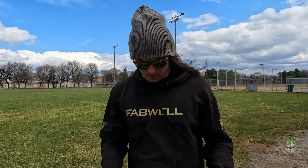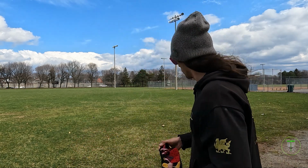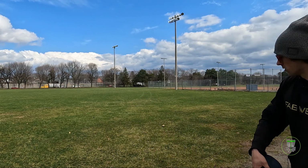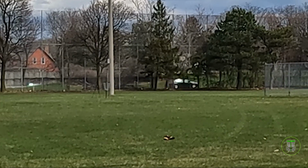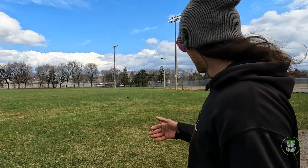So here's the real test now. Let's see how it flies compared to this Climb X bouldering shoe. I think I should go power grip. Well, that definitely had less glide than the BERG. Maybe only made it about 80 feet. Pretty straight flight, little flip up, but I think it's safe to say the BERG has more glide than a rock climbing shoe.